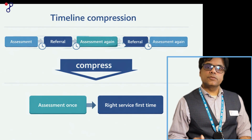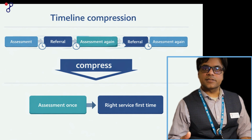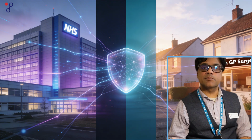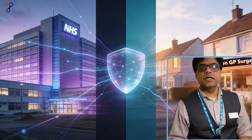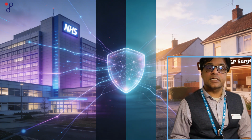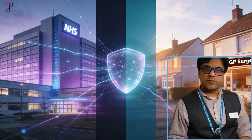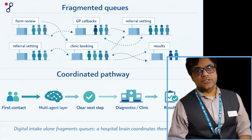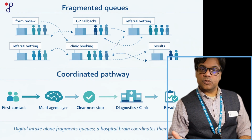So coming to the new system that can be created with the help of this bigger front door, with a smarter brain behind it. By bringing this hospital grade decision making support into GP practices and community settings, we can turn fragmented queues into coordinated pathways. Remember, as I said earlier, access alone is not efficiency. Data-driven decisions lead to better efficiency. And that is what we are building.